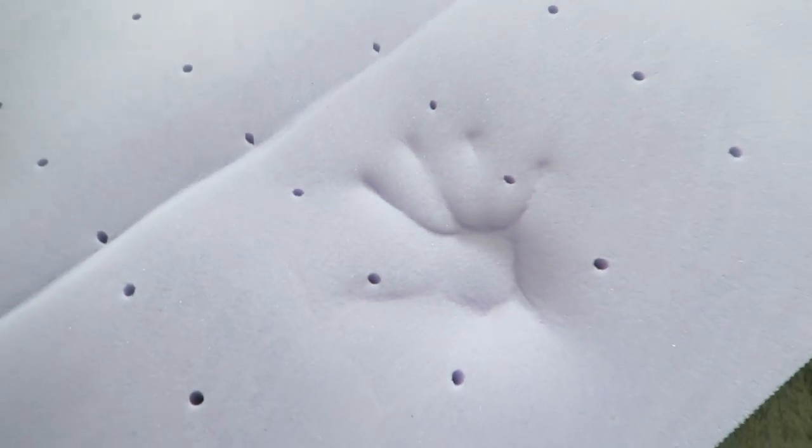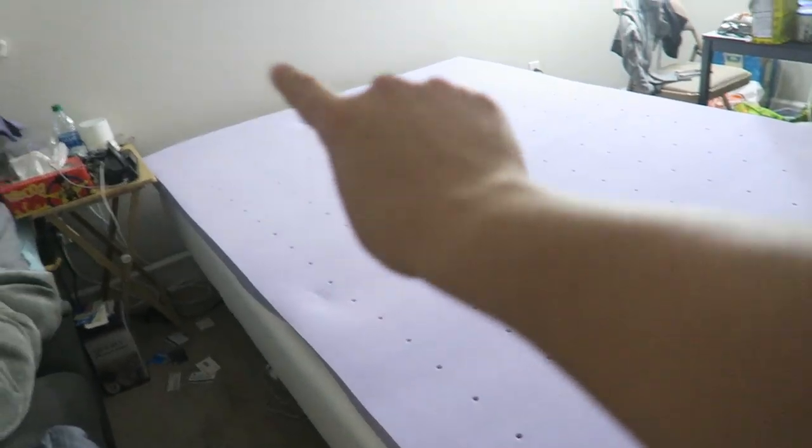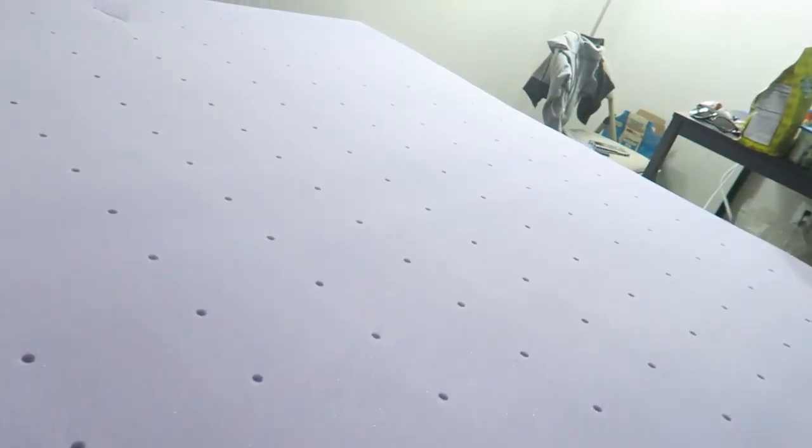All right, I take it back. It actually fluffed up kind of nicely. There's some areas that are gonna need a little bit more time, but this area is all full. Look at this iconic memory foam handprint. Yes. All right, I'm impressed. Other than a couple areas, which I think will fix themselves shortly, this thing is pretty much all fluffed up. There's a few areas on the side right here, but other than that, it did its thing. This looks about 3 inches. Maybe a little bit less, but that's okay. And yeah, it's really nice.